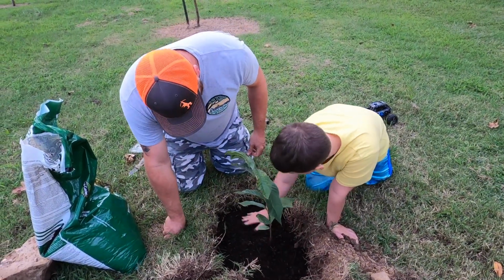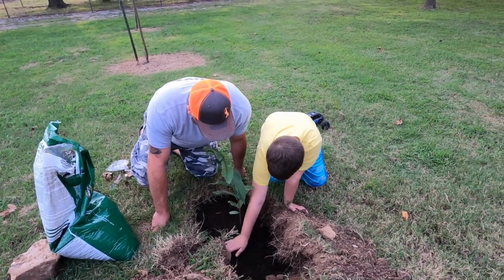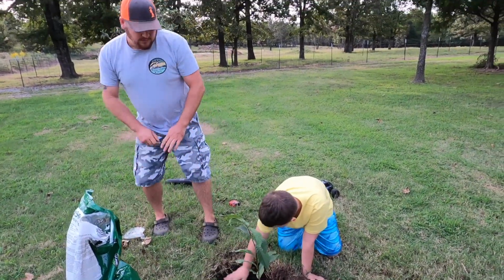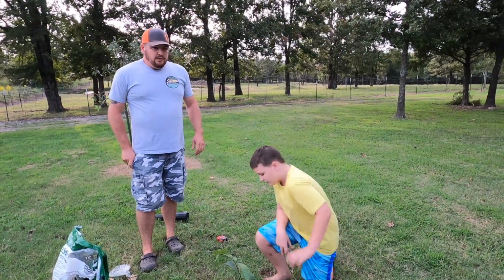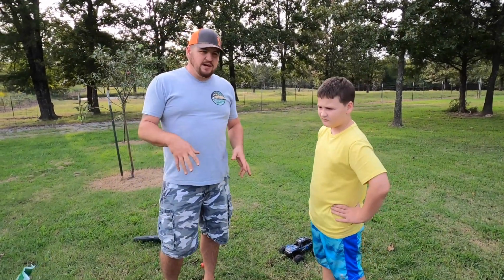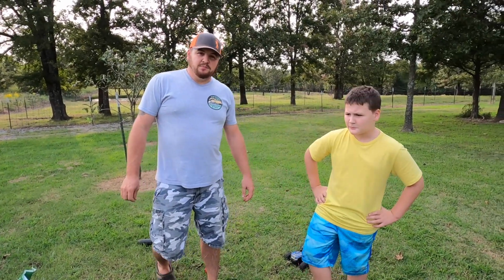Fill it back in. We'll wait and we'll use the backhoe to get some of these rocks out. That's good. Yep. All right, so I'm gonna get busy. I'm gonna measure the rest of these out and go ahead and dig them, and then we'll be back to do the cleanup.